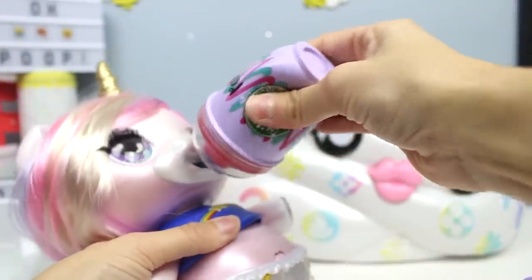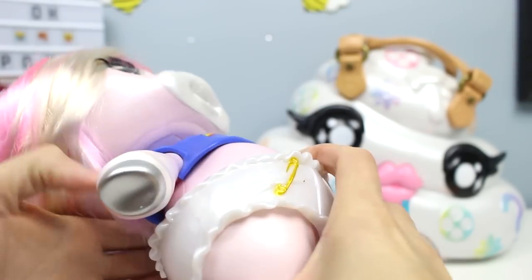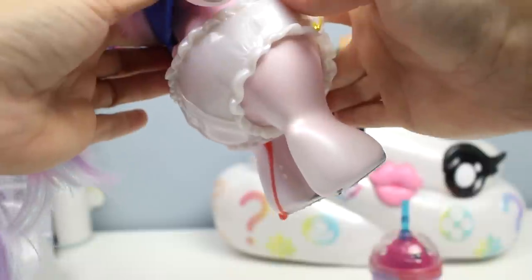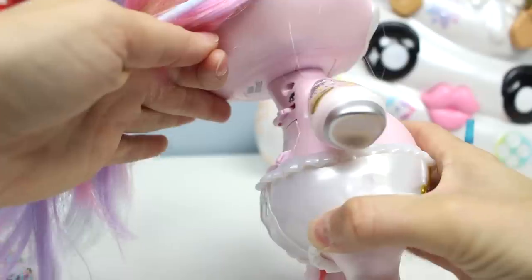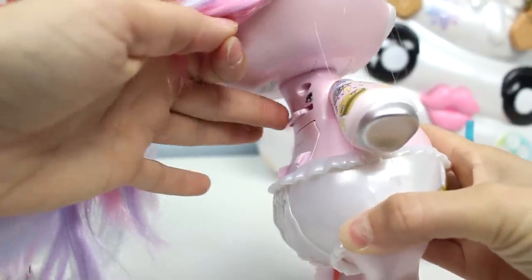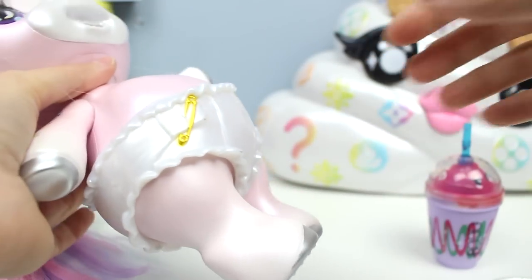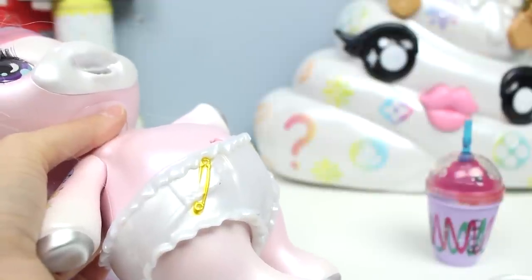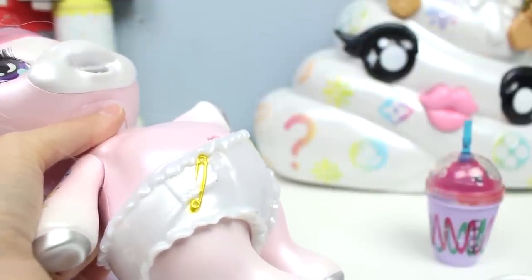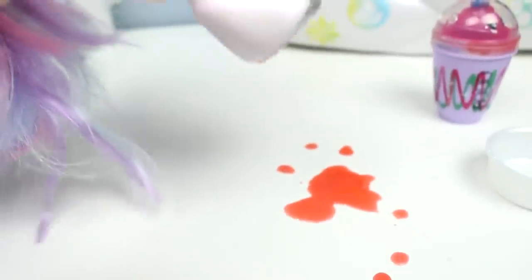Ew. Now we have to turn her around. What the crap is happening? Ew. What is happening right now? Oh no, that looks really gross. Okay, let's ignore that. While it's all leaking out, I turned the back to the rocking part. You're supposed to rock her back and forth forever, by the way, for like 15 whole seconds. And then remove her diaper and put her on the toilet. Once I remove her diaper, it's all just gonna pour out.